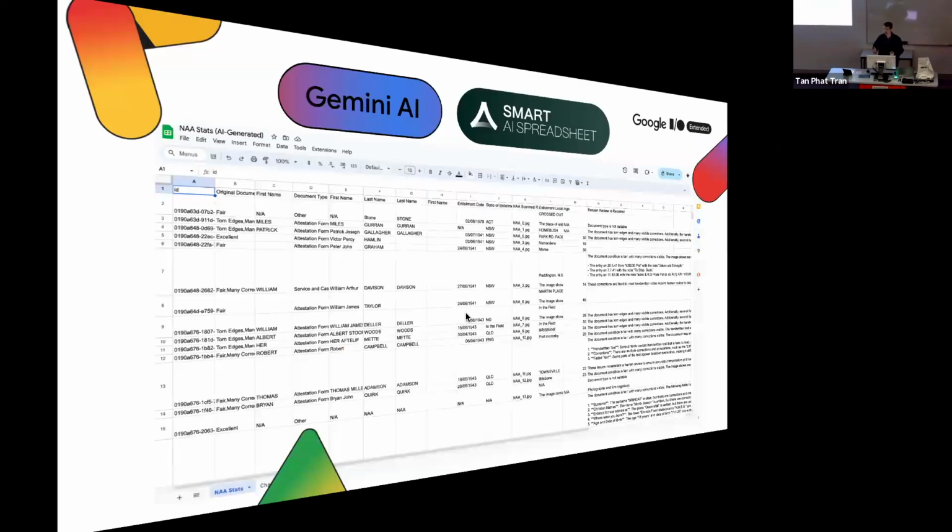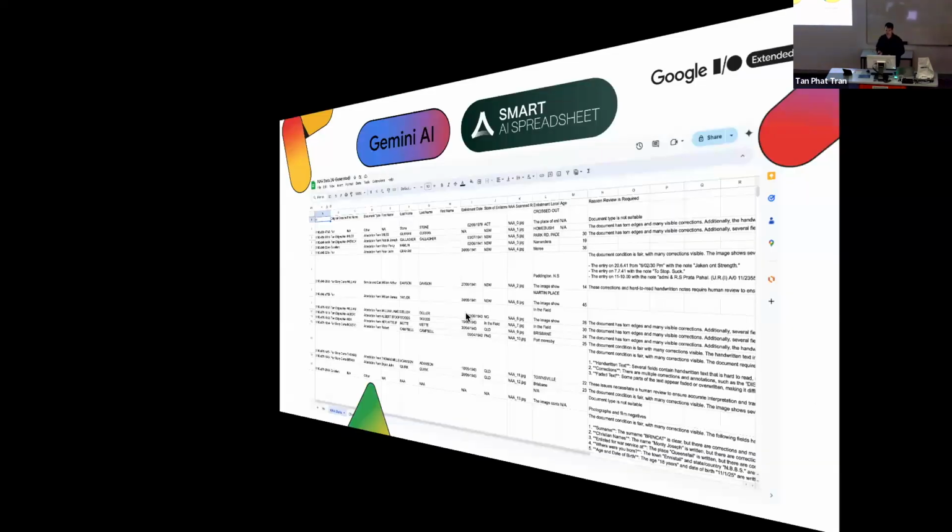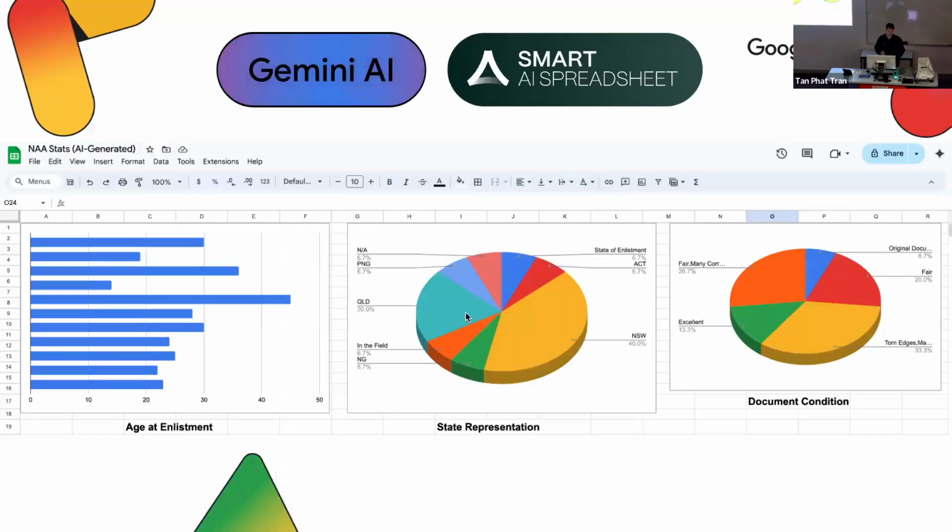So, once we've done that smart AI spreadsheet analysis, what next? We can export that data into, for instance, Google Sheets, just by exporting a CSV file, bringing that into Sheets, and then making some charts. So we can actually start to create some knowledge from this data set. This is what we've come up with in a very short period of time.